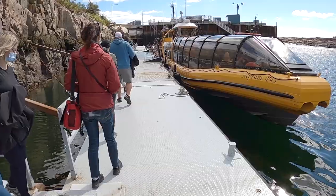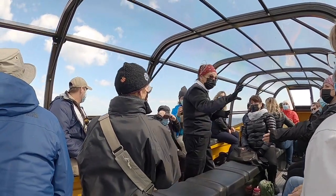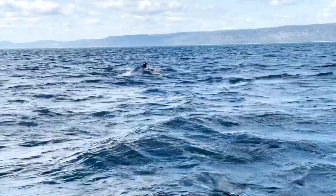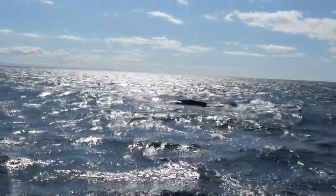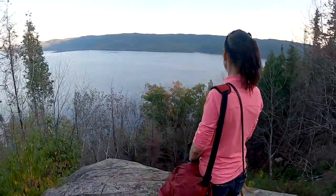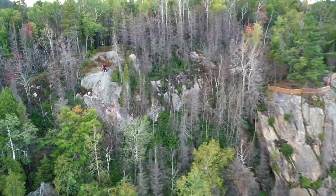Welcome back and thanks for joining us. In the last video, we left Tadoussac to go whale watching in the nearby town of Grande Bergeronne. The whales are bulking up for their long voyage south and we were happy to watch the show. We then enjoyed the scenic drive along Route 172 towards Saint-Rose-du-Nord. After a short but steep hike, we enjoyed majestic views of the Saguenay Fjord from the town's lookout point.